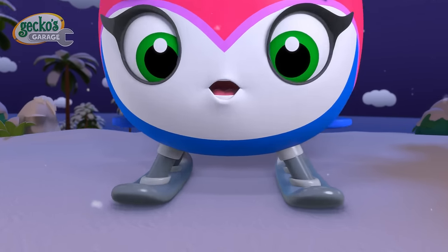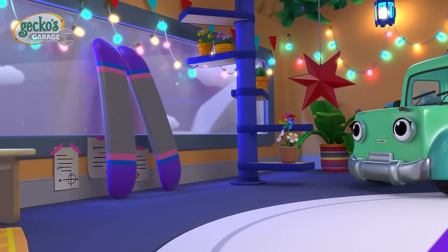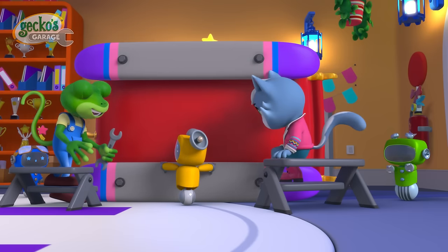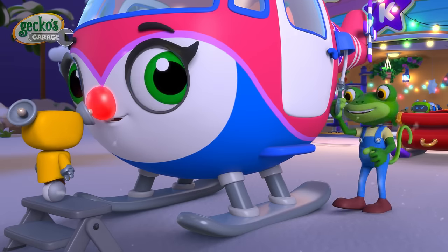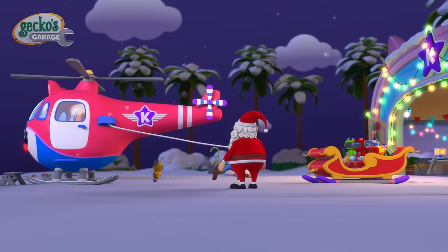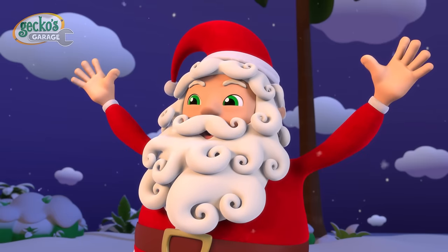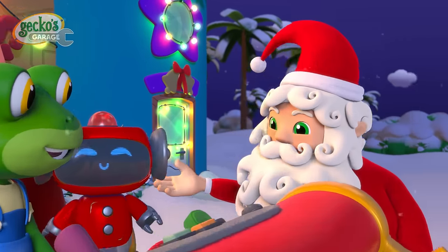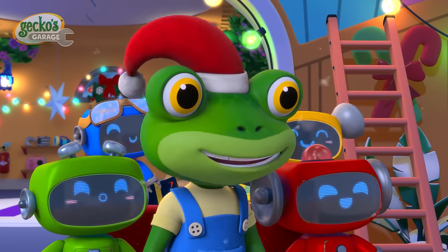Does Helena have extra skis like that? Got them right here. Thank you, Cat. Twist and bolt the skis right here. Listen well, we'll have to steer. Now please, Helena, pull us away to deliver these presents for Christmas Day. Stunning! Thank you, Gecko. You're missing just one thing. Thanks, Santa.